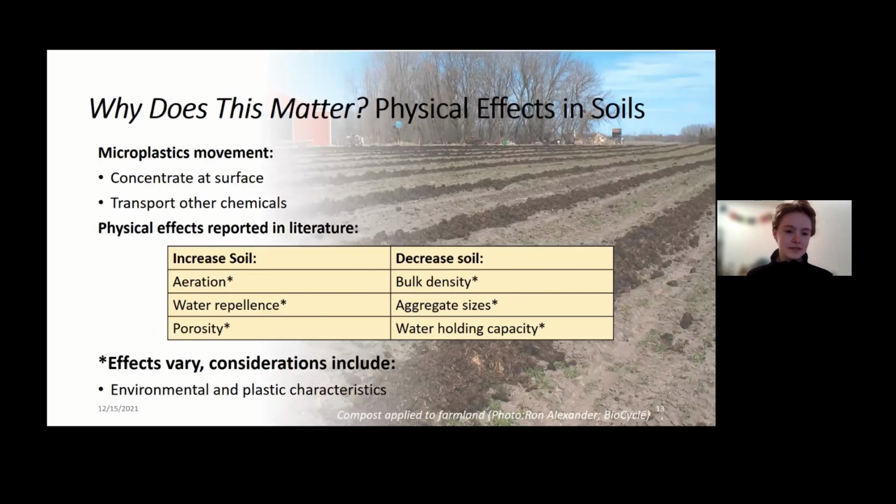And this will provide context for future research. We'll know what ranges we're working at when we're thinking about contaminated compost. So when we're doing future work, we can make sure we're working at relevant concentrations.